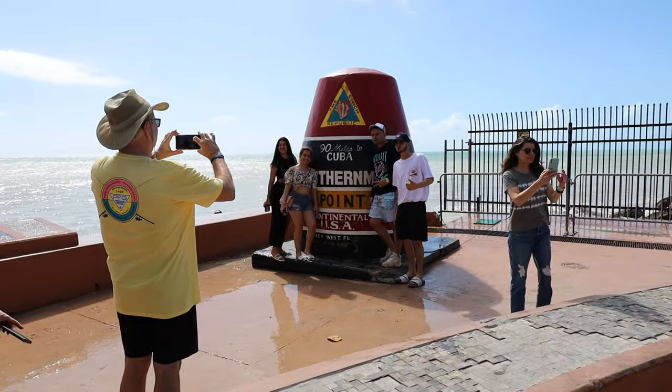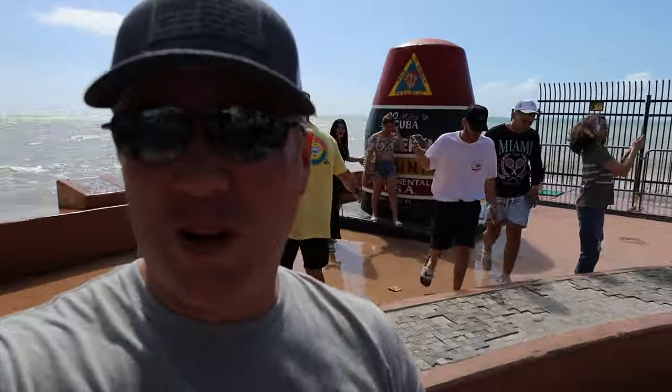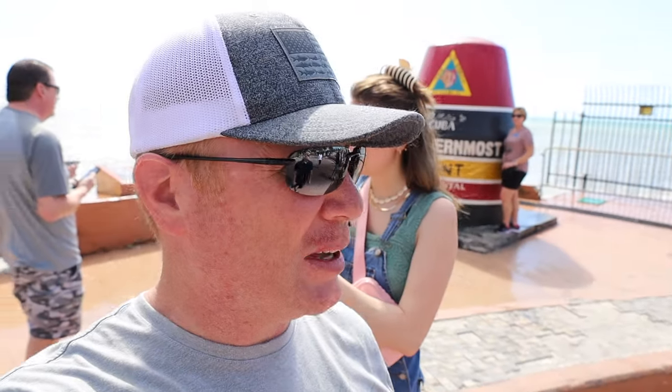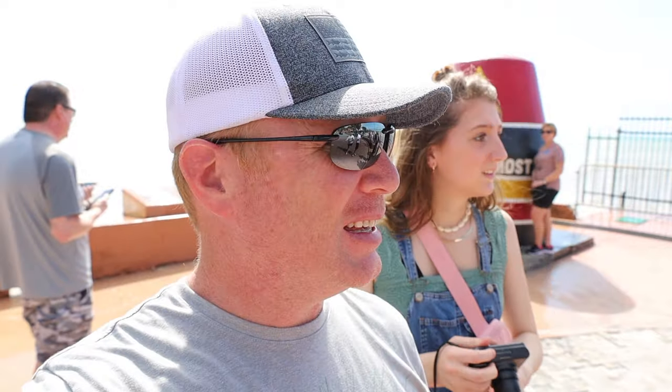So here we are at the southernmost point. One of the interesting things to know is that at this point you are closer to Cuba than you are to Miami. We are only 90 miles away from Cuba at this point. You're standing in the southernmost point of the United States of America. How cool is that, right?